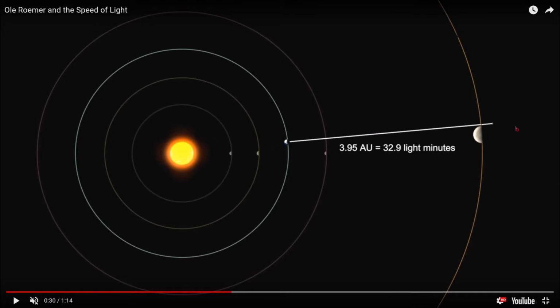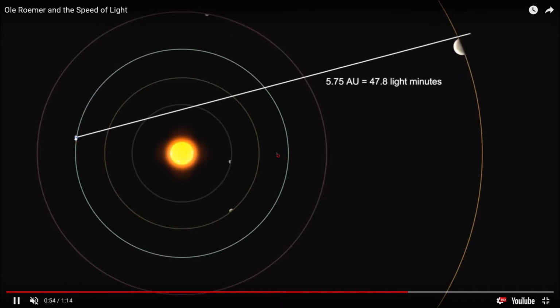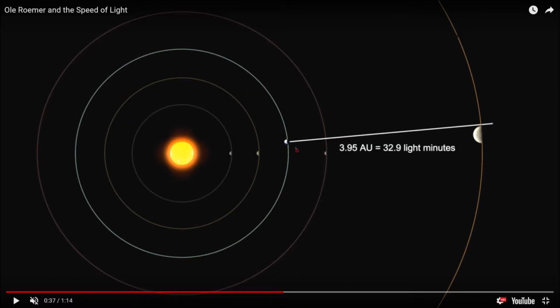So this is Earth. This is Jupiter's moon Io, and that distance that light has to travel is 32.9 light minutes to observe an eclipse. But then it would switch during another time of year, so Earth would actually orbit around, as you can see, until it reaches another point at which you can view an eclipse. And at this time of year, since this distance is longer, it would actually be 47.8 light minutes, which is much longer than what it was at the point previously, which was right here.